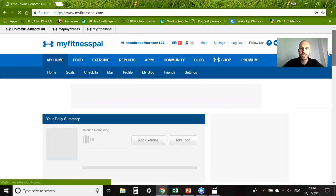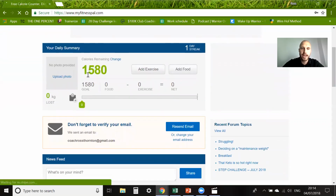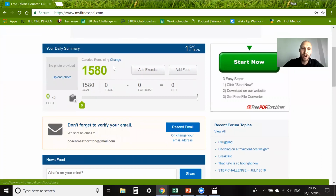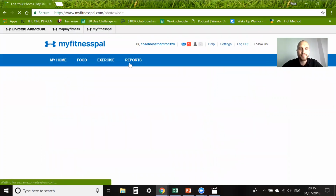Cool. So this will bring you to the dashboard, guys, with your daily summary, and it'll give you a countdown of calories remaining, which is important. If you're not going to go over that, I really do advise that you plan your meal ahead and pop it in here before you've eaten it, just to see whether or not that takes you over the calorie limit, because you don't want to consume a big meal and then realize that you've gone way over your limit. Do upload a photo as well.